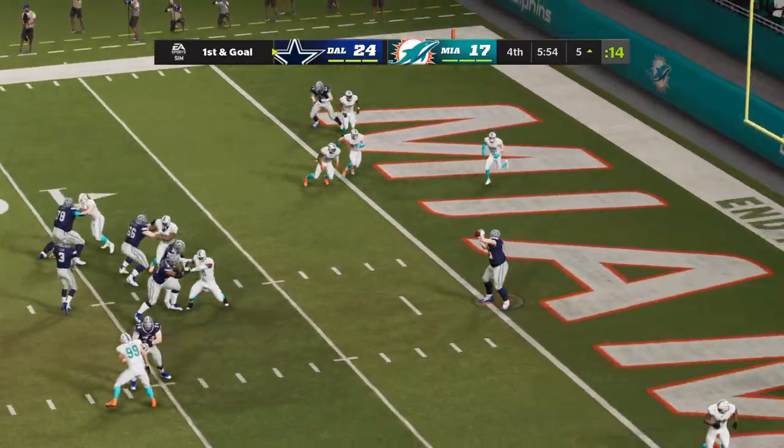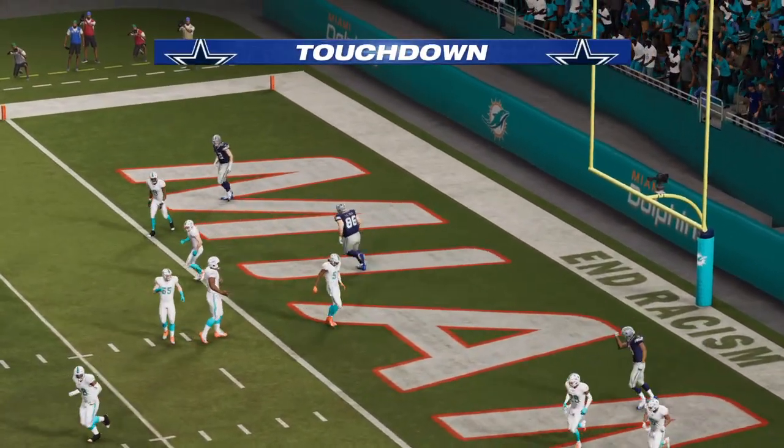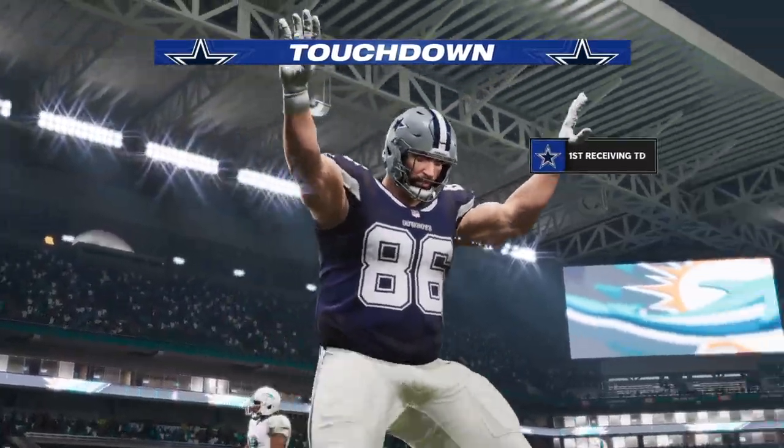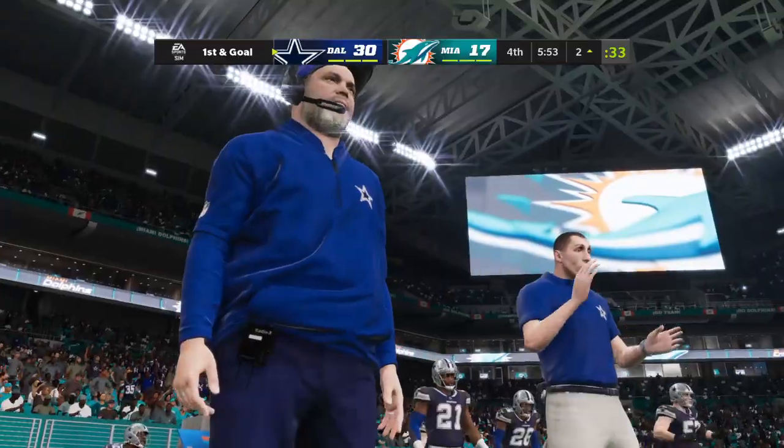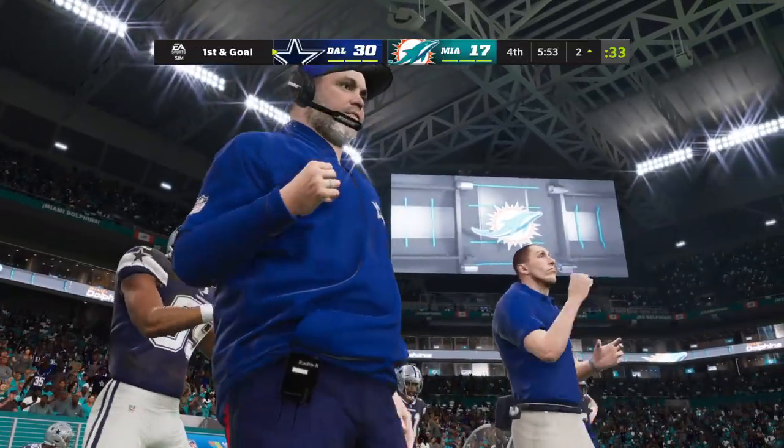Now back to throw. Touchdown, Cowboys! A 5-yard touchdown. And the Cowboys use the short field to their advantage as they cash in for 6.